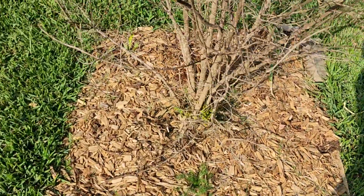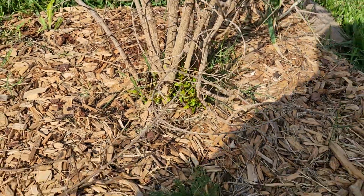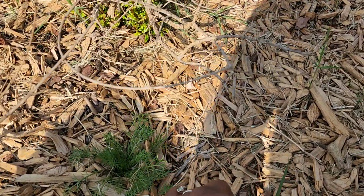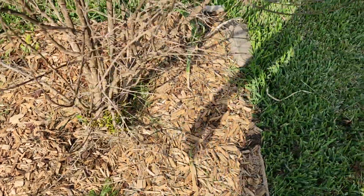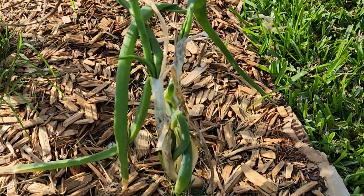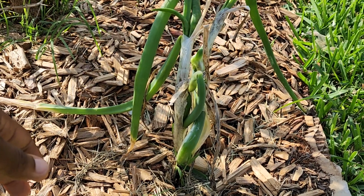My pomegranate guild, the pomegranate is coming back, and we still have 3 out of the 4 other things that we planted in this guild. So this is the yarrow that we planted over here, my Egyptian walking onion that we planted over here, and everything, I'm not gonna lie to y'all, is looking kind of rough in these guilds.